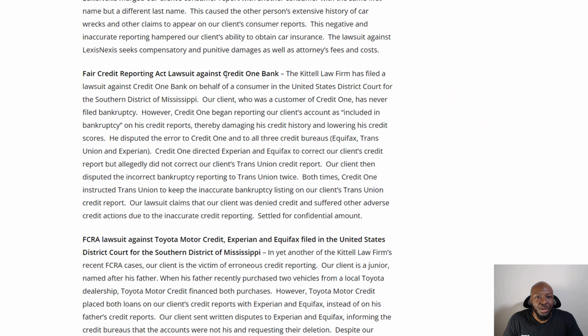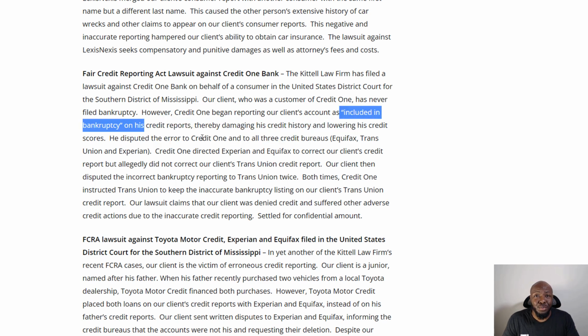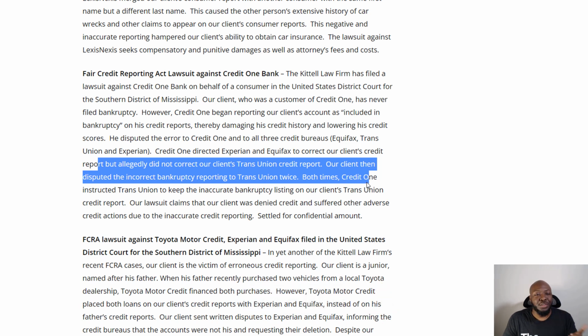You can see down here, Credit One Bank, this customer right here, they disputed an error with Credit One, saying that this account was included in bankruptcy on a person's credit report, even though that client had never actually filed a bankruptcy. So they didn't do it. They put it on the credit report anyway, and this was hurting the person's credit. Of course, they disputed the error with Credit One on all three bureaus, and with this particular one, two of the bureaus actually removed it, but TransUnion did not remove it. And then they sent two more disputes with TransUnion about it. TransUnion still didn't remove it.